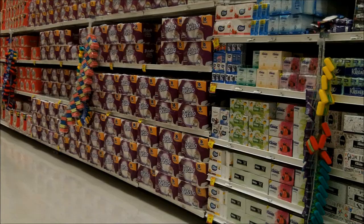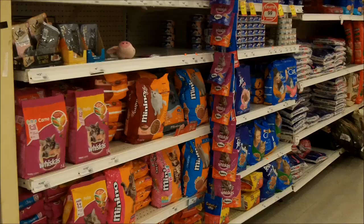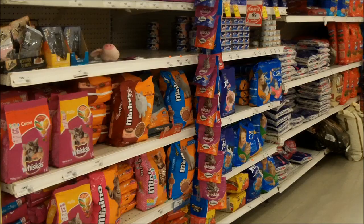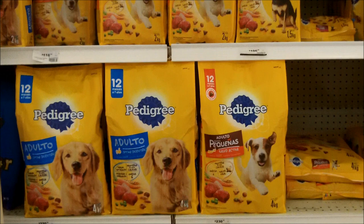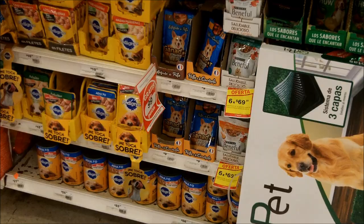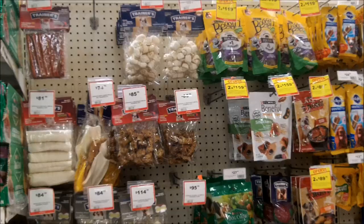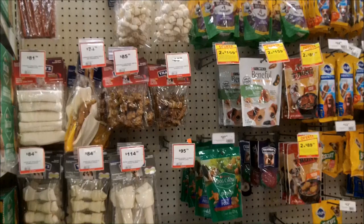Yes, and this is the section for paper, toilet paper, for cleaning your body, your mouth, etc. This is a small section of pet food, for cats and dogs most of the time. And these are the most popular brands of dog food. But there are others, of course. Many varieties of dog food, but I don't usually give them to Pipucho because, not sure, I like to give him homemade food or other things.